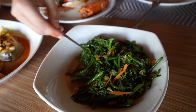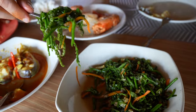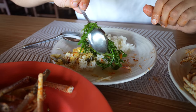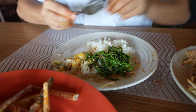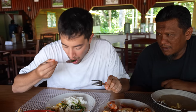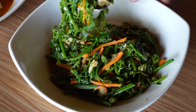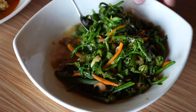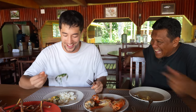Yum. So, this is the jungle fern that we foraged earlier. Mostly Nelson foraged for me. Stir fry with a little bit of dried shrimp, garlic. Gonna go with my fork and spoon for this one. Let's try that. That's great. You can taste the dried shrimp in there. It reminds me of fiddleheads, which we have in Canada. It's another type of fern. You can only pick it when it's young. Otherwise, if it grows up, it becomes poisonous. So similar, but not from the jungle.